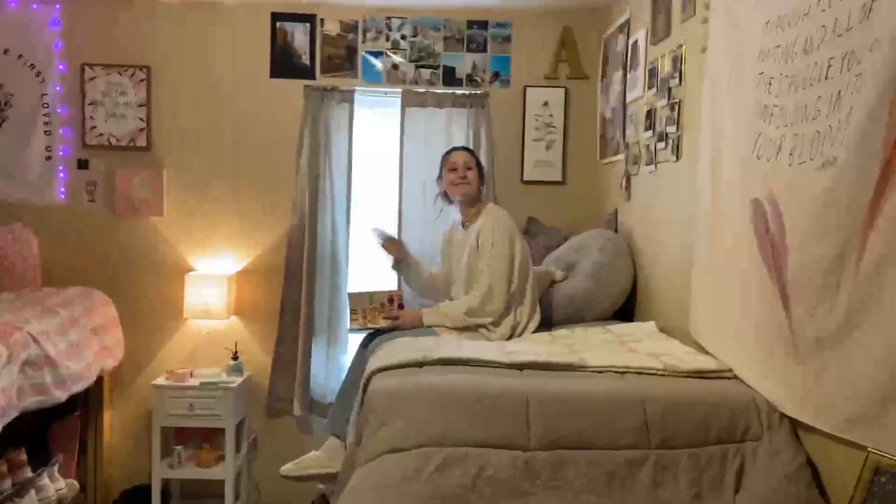This is my room. There's my sister, aka roommate. Yeah, we've decorated the place with lots of stuff. Brought our mini fridge, fan. We both have our own desk, and then that's our closet.